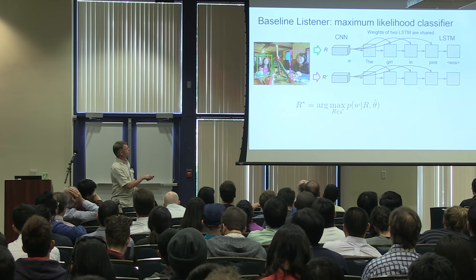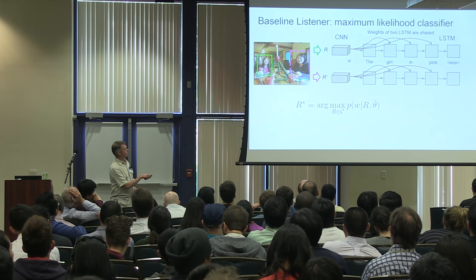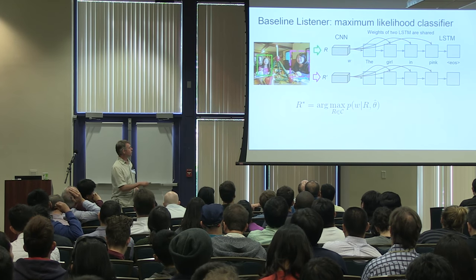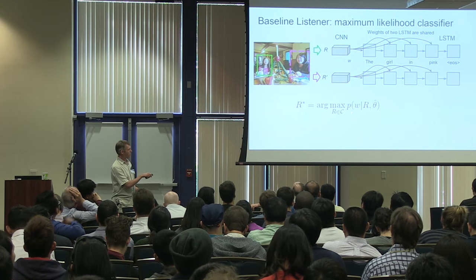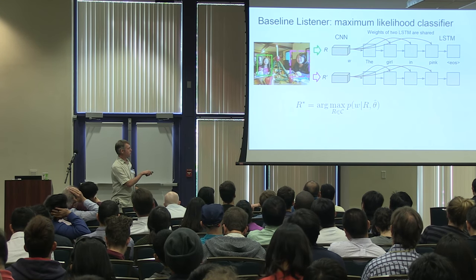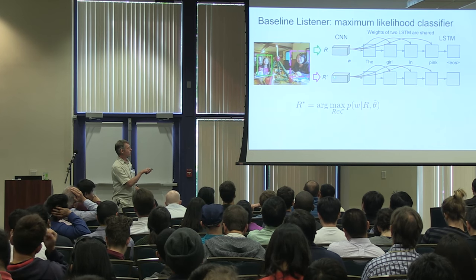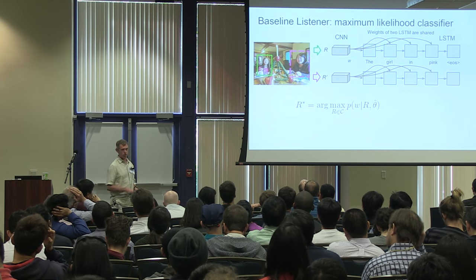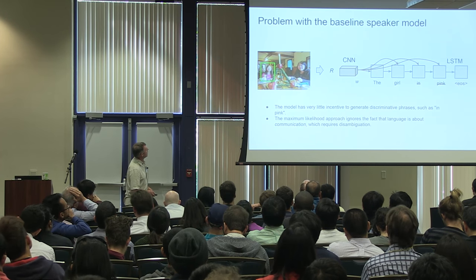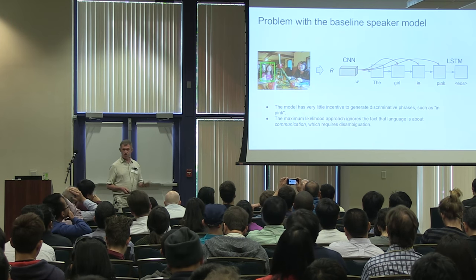So we're going to just pick the region which maximizes the likelihood of the observed word sequence, right? That can be computed by looking at the likelihood from the language model. So how likely was that sequence of words to come from the language model when applied to region R as opposed to region R prime. So it's a maximum likelihood decoder. So that's going to be easy to train.